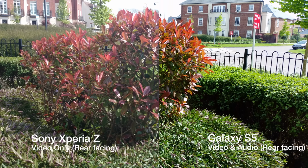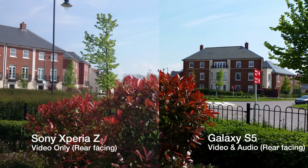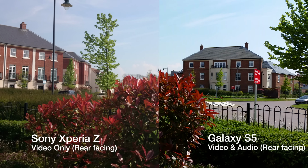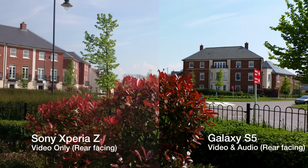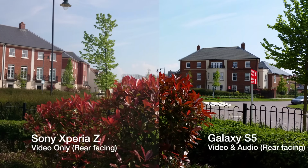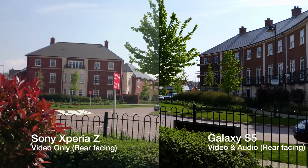And here we are now outside. It's a very sunny day, so we should have pretty much the perfect lighting scenario. Now one thing I will notice straight away, and this is really nothing to do with this particular test, but I've got light shining on both of these screens and I can see the Galaxy S5 screen a lot clearer than I can on the Xperia Z2, which I'm actually struggling to see in this bright direct sunlight.